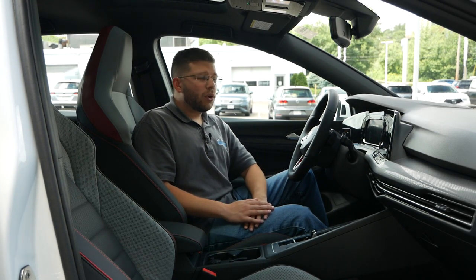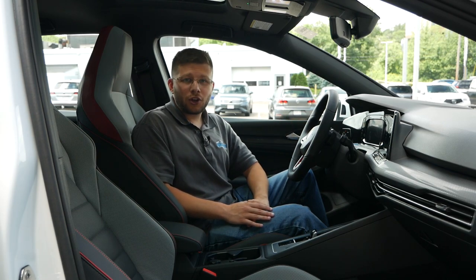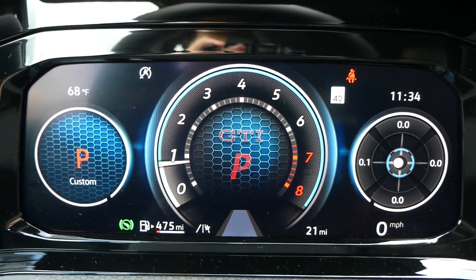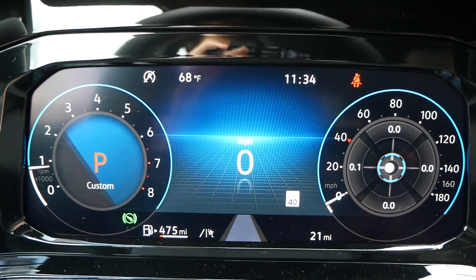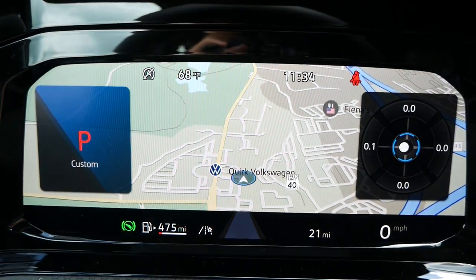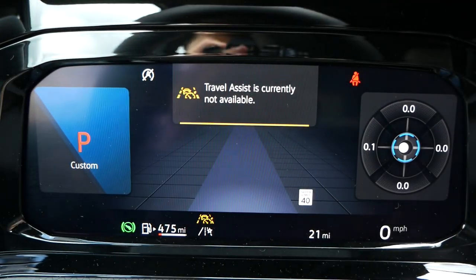And so, without wasting any further time, let's check out Volkswagen's digital cockpit and also the new user interface for the Mk8 GTI. For 2022, all Mk8 GTIs come equipped with Volkswagen's digital cockpit, replacing the analog gauges that we were accustomed to seeing last generation. This new display offers full customizability, along with showing your navigation map if your GTI is equipped with this feature.